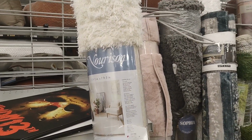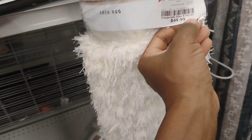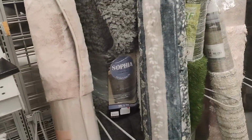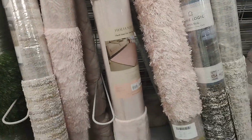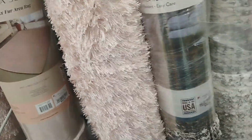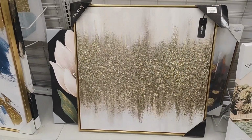Okay, so Burlington also have this rug. This rug is absolutely gorgeous. This is $50. Comparable value $145. And this is pretty much their rug area. And this is all the rugs that they have over here. This pink I like. It's different. This shaggy, really cute.